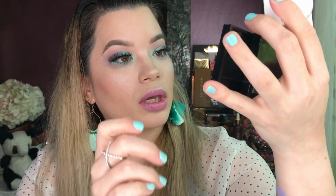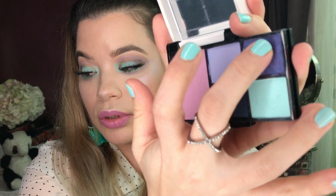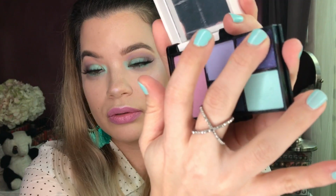See, this color has pigment. It's gorgeous. It's pretty. The green above it, you can't even see. I love having this color blown out all higher than my crease. It's really, really pretty. Okay. Next, let's swatch this deep purple with the shimmers, which I was really let down by.